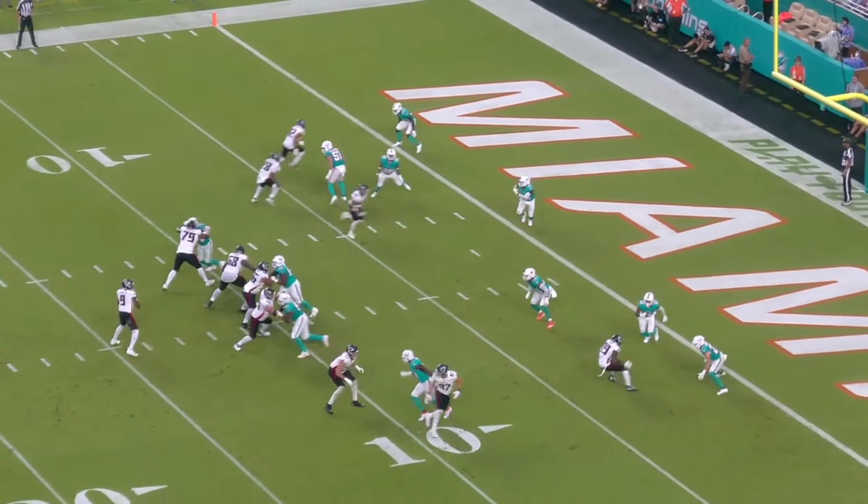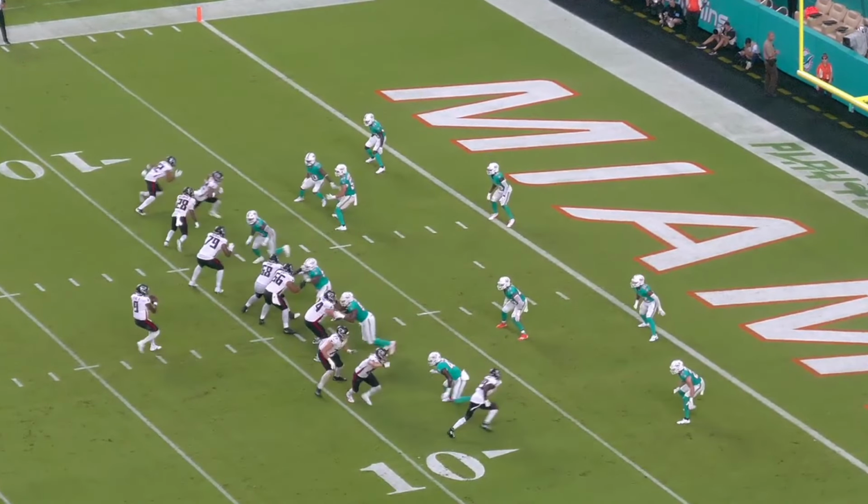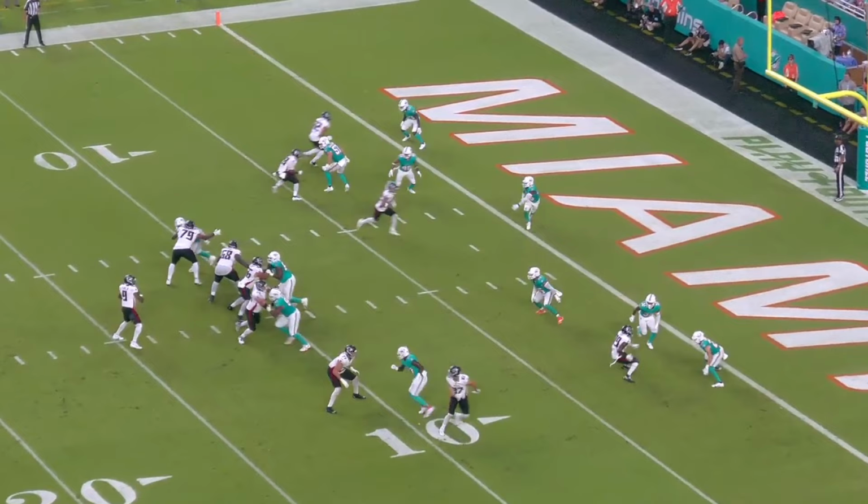I think he's looking at this out route to Blair, but they doubled it, so he came off of it real quick. Great decision. The out is bracketed. Well, I ain't going to say the out's bracketed, but in the process of him running to the tight end, it looks like this is bracketed, so he just dumps it off to the tight end.